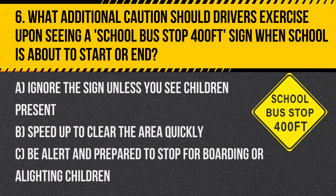Question 6. What additional caution should drivers exercise upon seeing a school bus stop 400 feet sign when school is about to start or end? A. Ignore the sign unless you see children present. B. Speed up to clear the area quickly. C. Be alert and prepare to stop for boarding or alighting children.